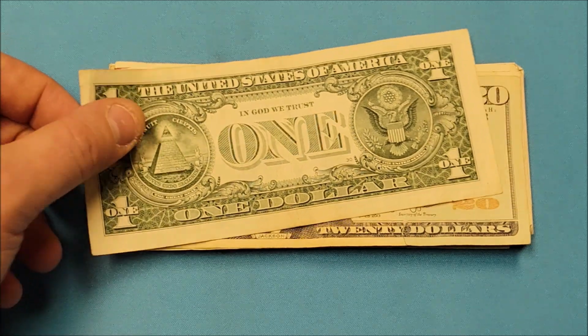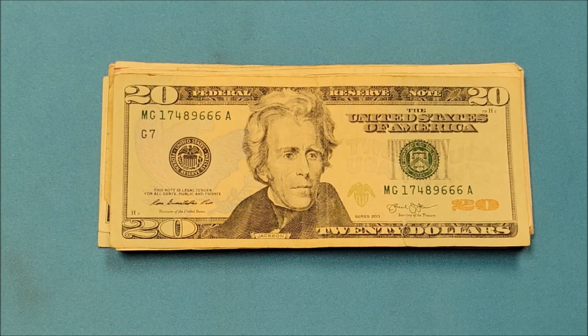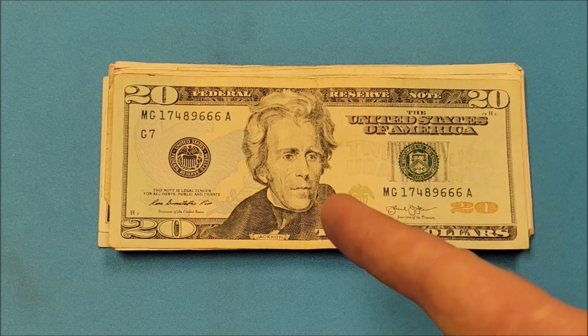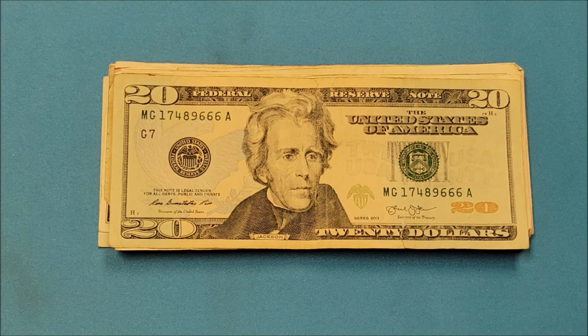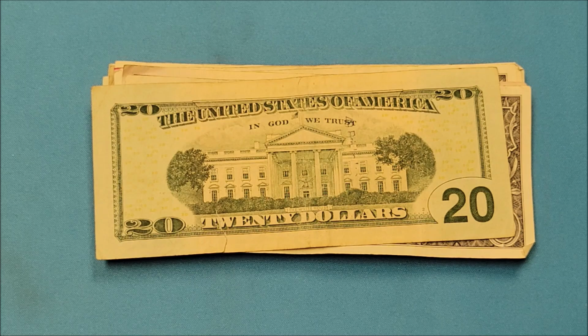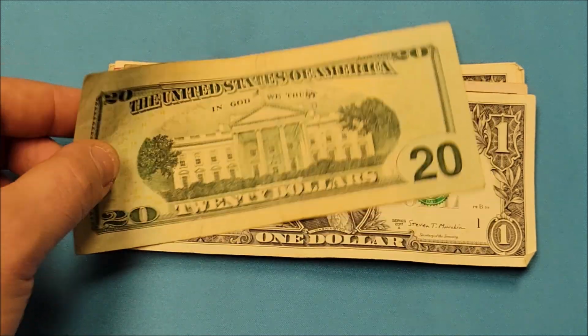And nothing on the back. Nice $20 note. No, 666, the mark of the beast. 2013 note. I'm just playing around. Nothing in the serial number. Little beat up too, but not bad. Tore up here. And what is going on here?